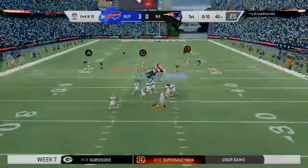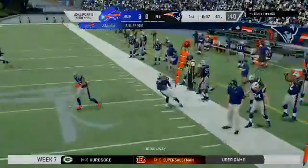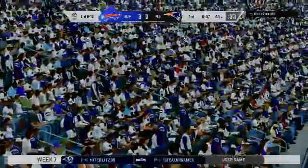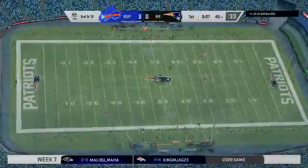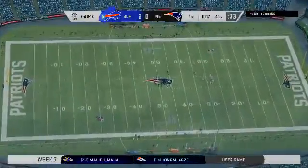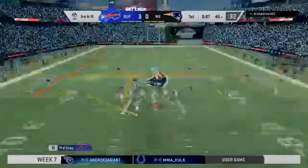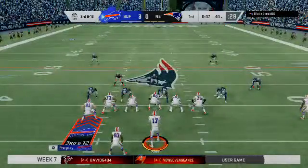A play fake to Singletary, and now it's Allen escaping the pressure right. And seeing nowhere to throw, he chucks this one away from harm. Incomplete. Now it's 3rd down. An incomplete pass on that last play, and that means they'll need to come up with something here on 3rd down.